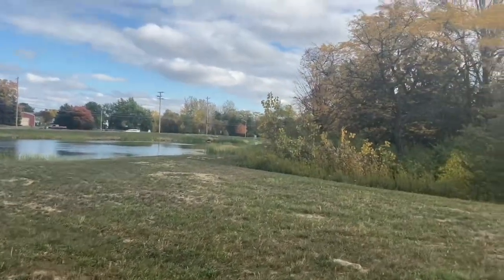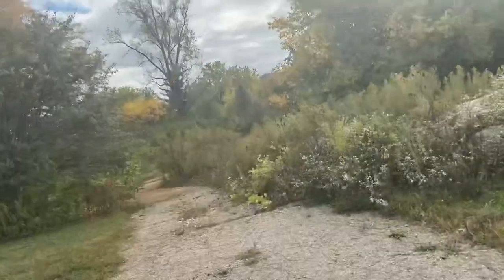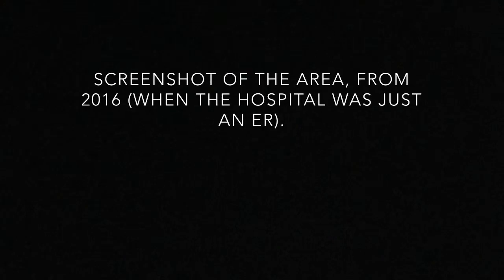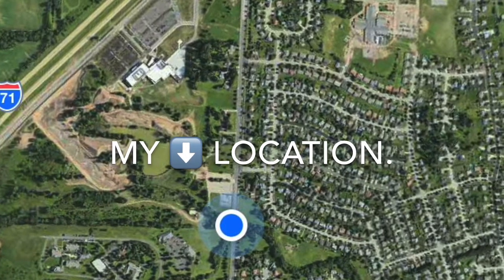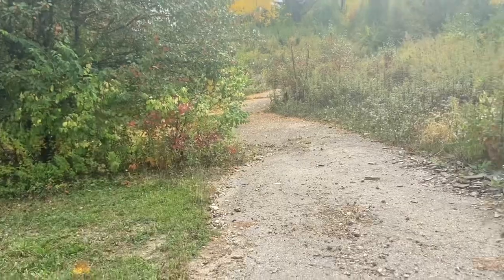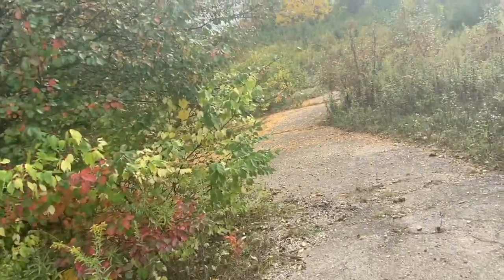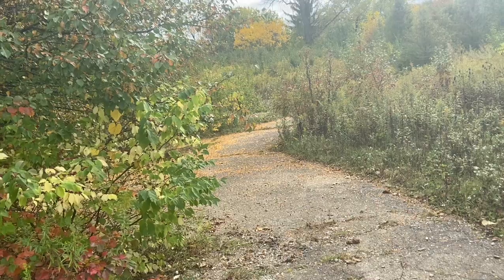All right, so I just thought it would be interesting to take a little stroll down this golf path that has no golf course. Damn, this is bumpy. Ugh. I really don't want to get in a bad position back here because I'm not gonna have any help if I do.